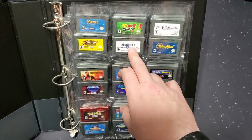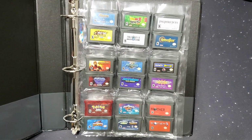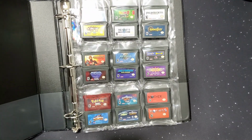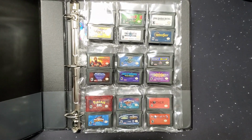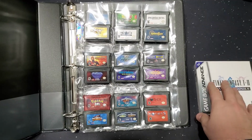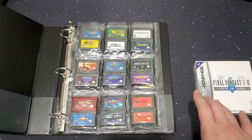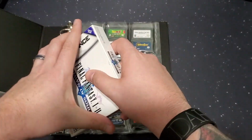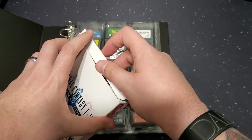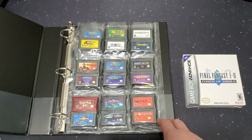This is my original Final Fantasy 1 and 2 Dawn of Souls. And to show you that it's still my original, I've got the box. Still have the box. Now, the booklets and everything are in another container where I have those spaced separately. Did I put them back? I don't think I put them back. No. So the booklet is in another container, which I'll show you in a moment. So I got the box for that.